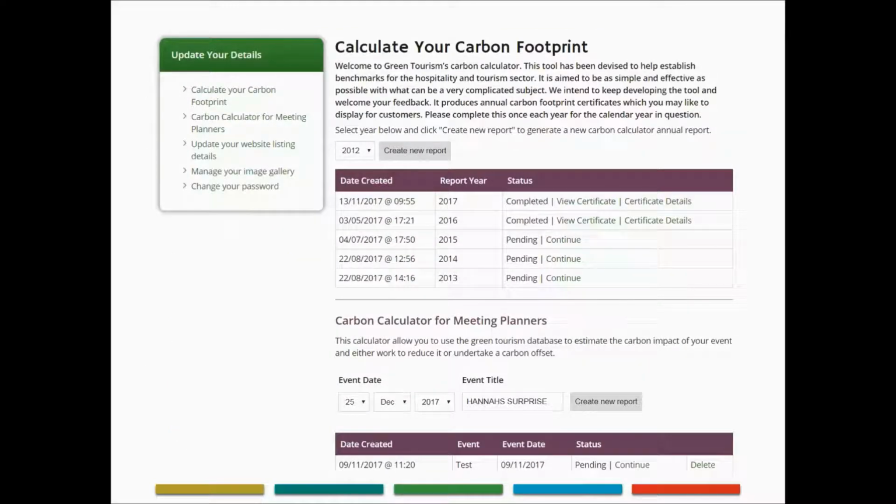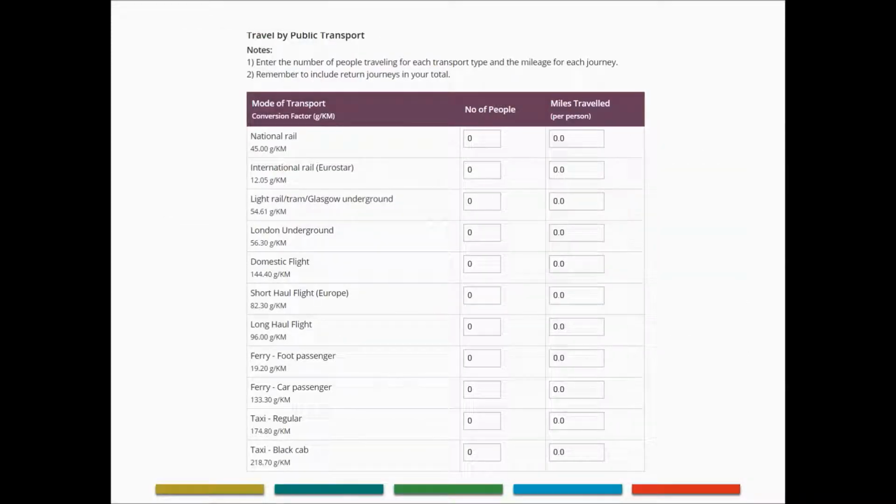I won't go through that. On the carbon calculator, you have the option to choose events, so you can organize an event and put in your figures. This is just the drop down showing you the travel, so showing you the different emissions associated with the different ways you travel. If you're putting in figures on travel, you need to know the number of people traveling and the distance you're traveling. And remember, it's not just getting there, it's getting back as well.